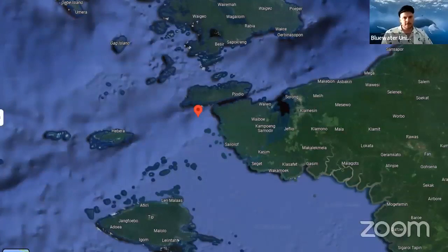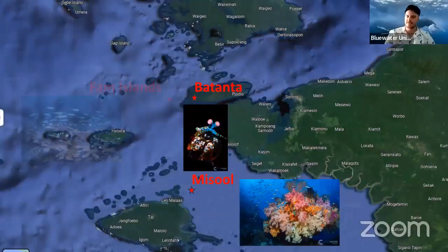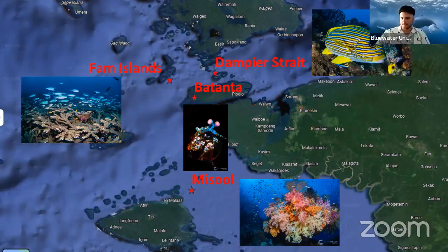So let's talk a little bit about Raja Ampat. Raja Ampat actually has quite a bit of diversity in the diving itself. There are different ecosystems that you're exploring. My favorite is Misool on the bottom here. Now, Misool is soft coral central. There's tons of colors, tons of schools of fish.